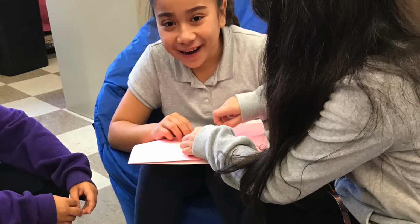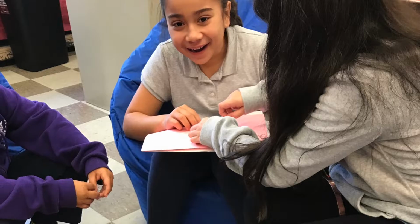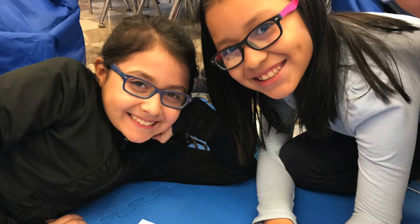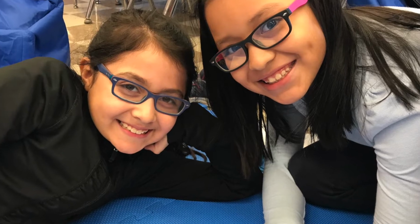I think sometimes the students didn't know how much technical information they were learning about circuitry until they were really deep into it. And then I think they suddenly had this moment like, wow, I just created an electronic circuit. I mean, I know how that works. And I think it made it very accessible for girls.